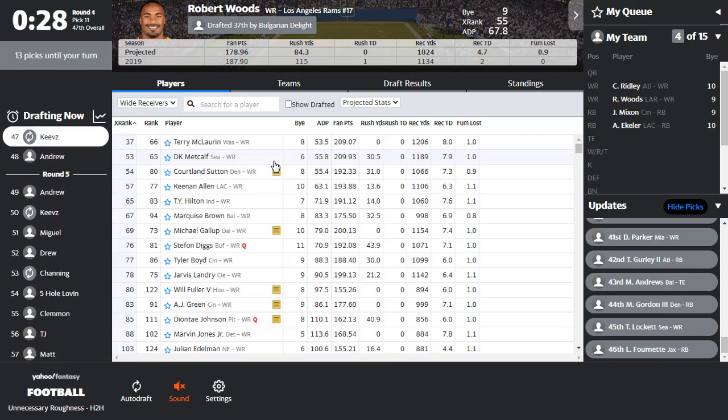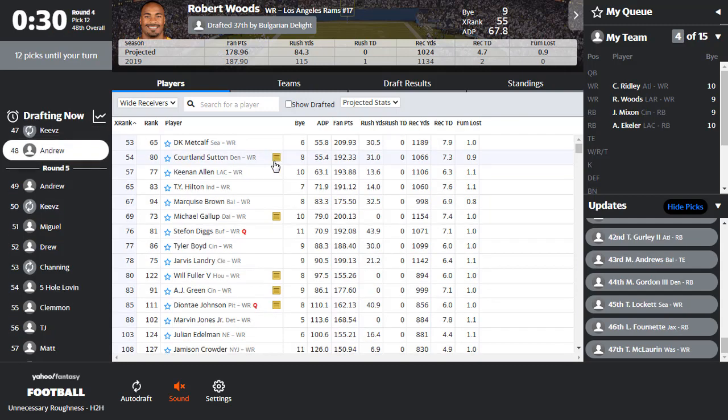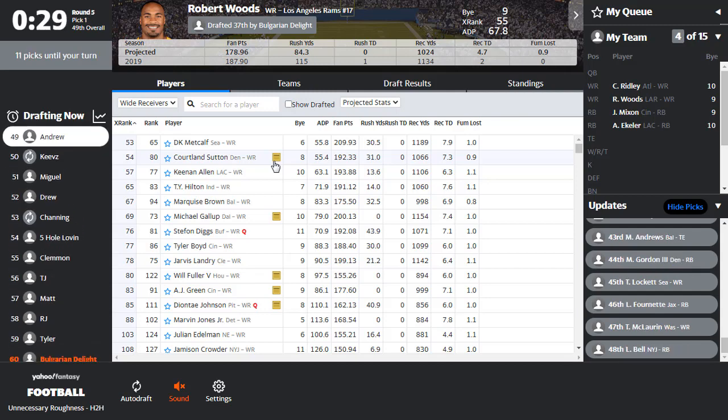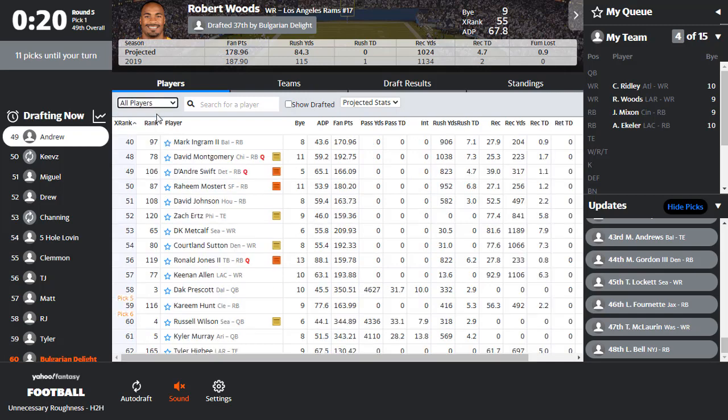I had said from a couple months back that Keenan Allen is obviously in a worse off situation with Philip Rivers gone. But like we said, there's a point at every single draft for every single player where the value is too good to pass up. And Keenan Allen was finding himself in that situation more so than we expected. Now, if we can go ahead and grab him in the 5th round, in the 6th round, I don't think that would be all that bad. We'll see what happens there.